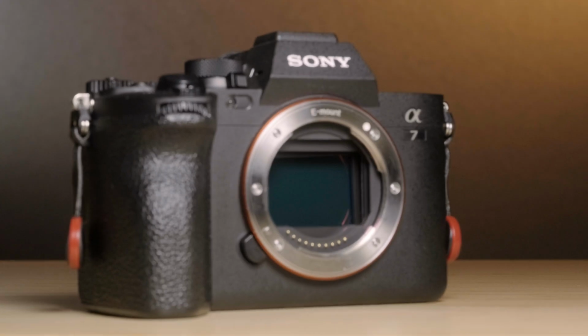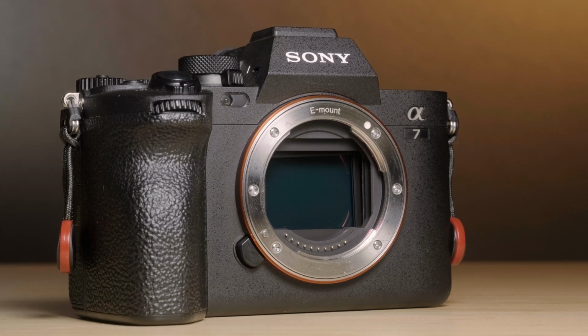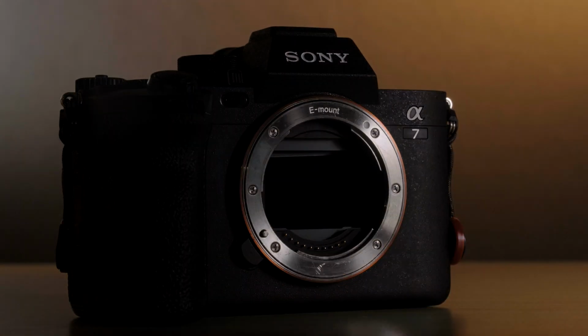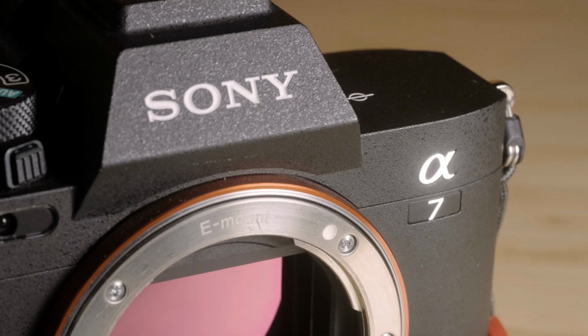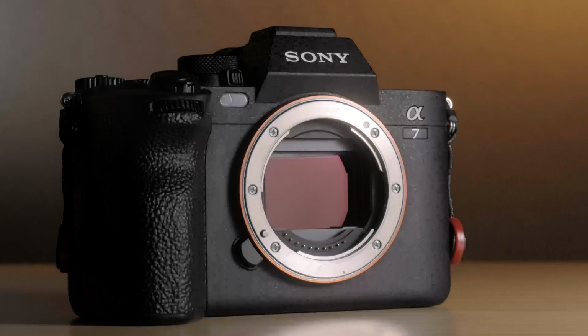Now that we're talking about the body as well, one of the things I want to talk about is the overall feel of the camera. The Sony A7IV just feels better and feels more, I don't know, substantial. I kind of do like the angular feel, and while it may or may not show up on here, there's a cool little texture going on. I feel like the grip is very robust. It feels more like a solid camera in that way.